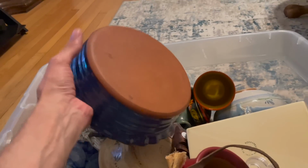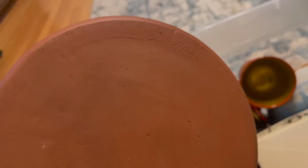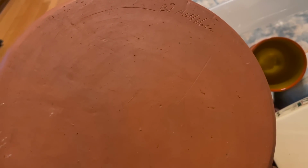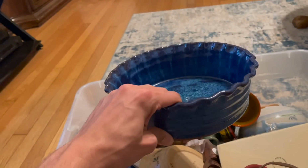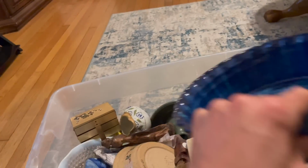And then this blue, this redware pottery. I absolutely love the blue on this. I don't know what that says. But this is something I would have picked up if I saw it at a thrift store. It's very heavy. You can tell the quality of it. I love the blue glaze on it.